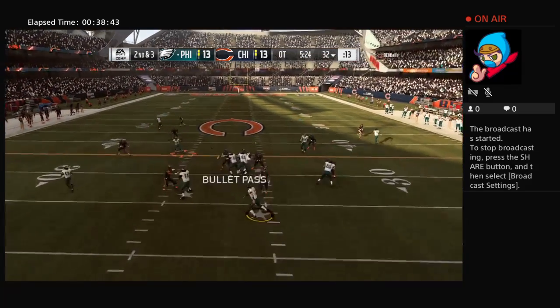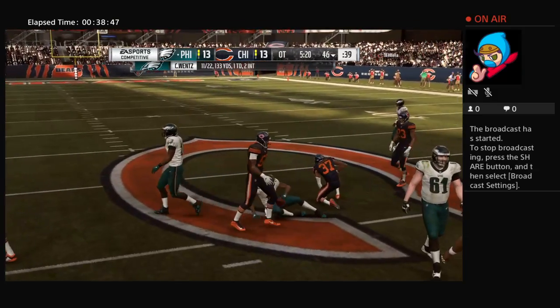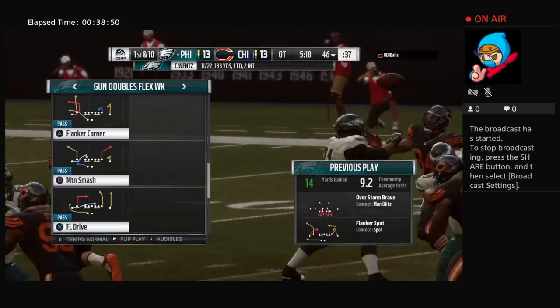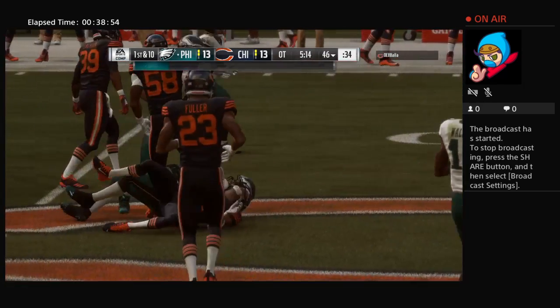Now Wentz throwing on 2nd down. He finds Aguilar over the middle. And able to get this one across the 45 before he's brought down. He had their lone TD earlier. Now he's got a first down.